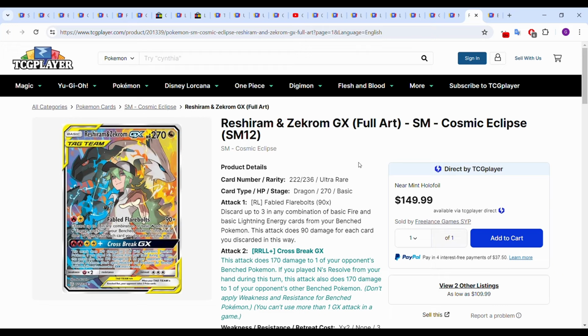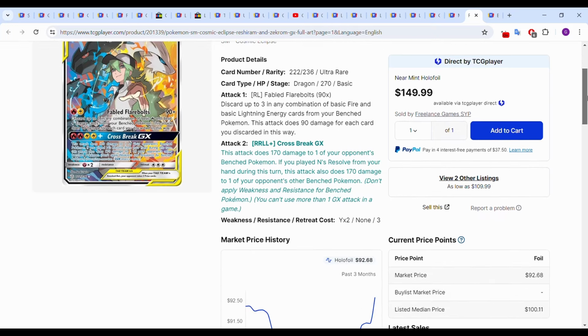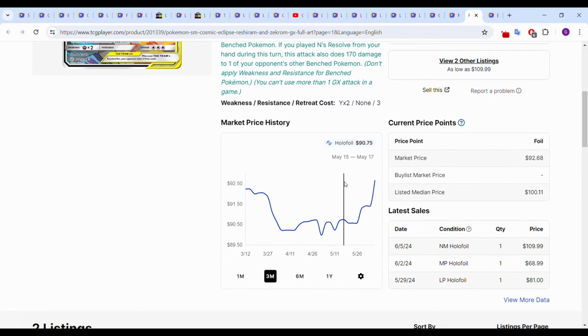Then we have the Reshiram and Zekrom from Cosmic Eclipse. I really like this card. It's not the top card in the set, but I brought it up because it has been moving over the past month or so. Basically, towards the end of May, this card was $90. We're now up to $92.68. But when we look at sales, the latest sale was June 5th for $109.99. And then a light played one sold at the end of May for $81, and then you had a moderately played one sell for $69 almost. So it does seem like a near mint holofoil is selling over $100 at this point.